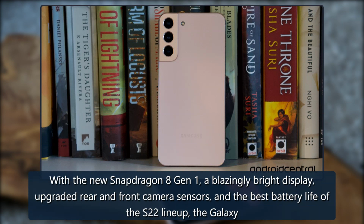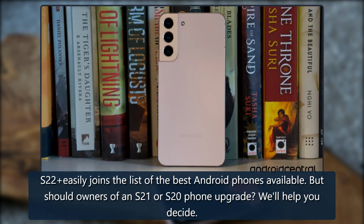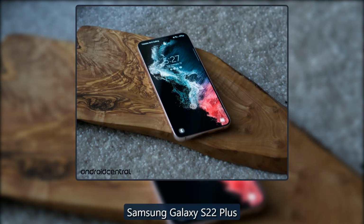With the new Snapdragon 8 Gen 1, a blazingly bright display, upgraded rear and front camera sensors, and the best battery life of the S22 lineup, the Galaxy S22 Plus easily joins the list of the best Android phones available. But should owners of an S21 or S20 phone upgrade? We'll help you decide. Samsung Galaxy S22 Plus.